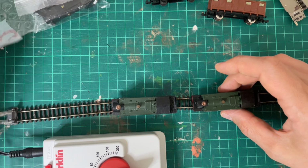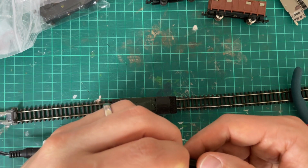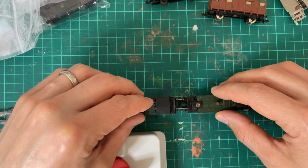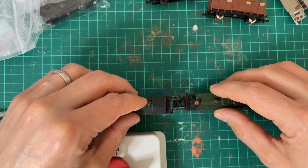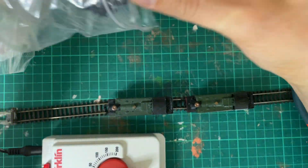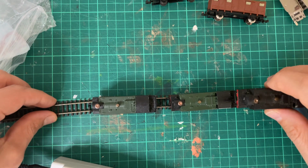So this one is even a bit wiggly on the track. That's bizarre, as if the tracks were too wide. Can you see that? And the last one. So please, if someone knows why these move sideways, please let me know, because obviously I don't know.